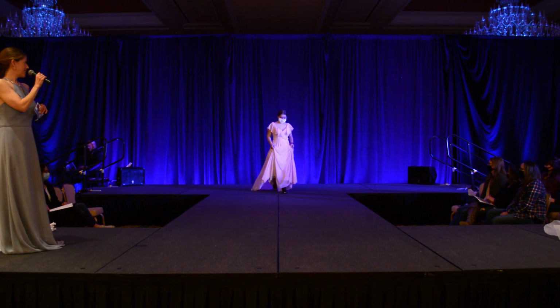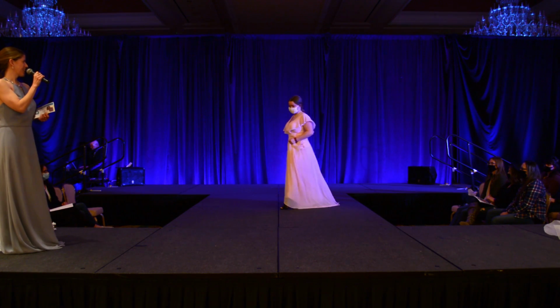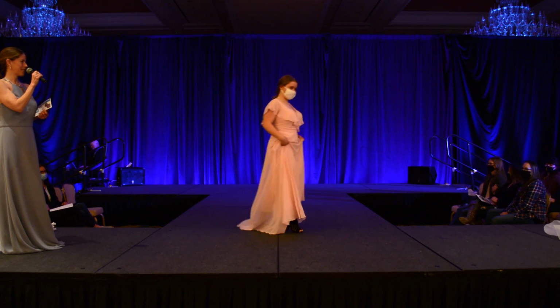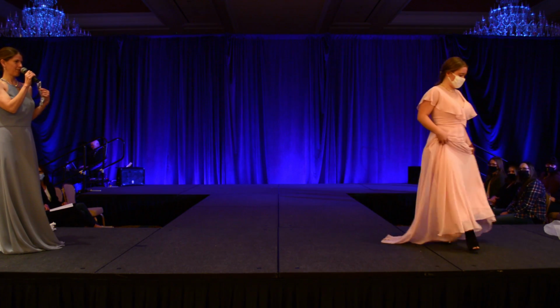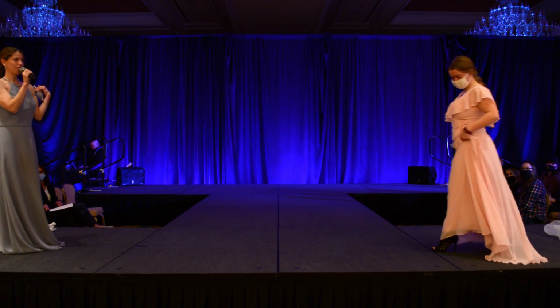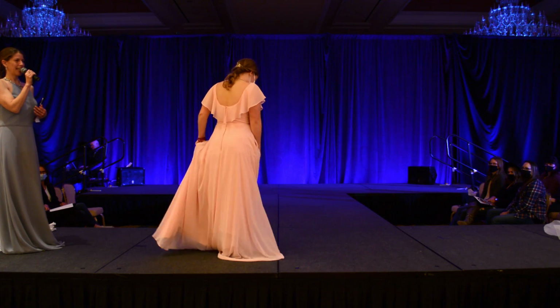Chiffon is a really neat fabric because it's very light and it's very bouncy. This style was really, really popular the last couple years, and it's still holding pretty strong with that little bit of a flutter sleeve. It gives a nice little coverage to the arm. Some people don't want necessarily a strapless arm. They want a little bit of a cover, and that makes it really nice.